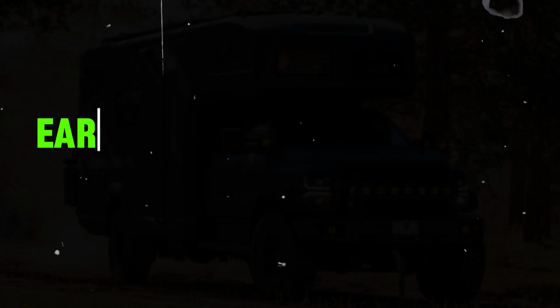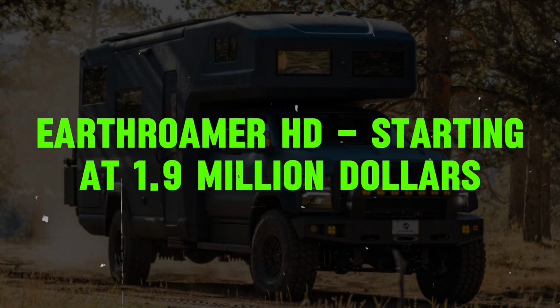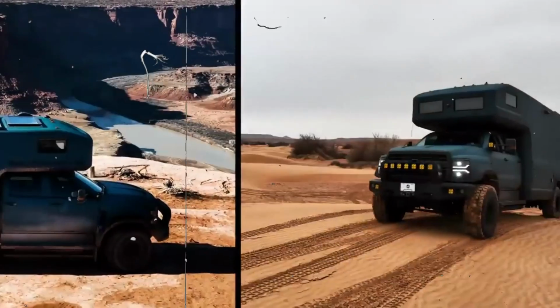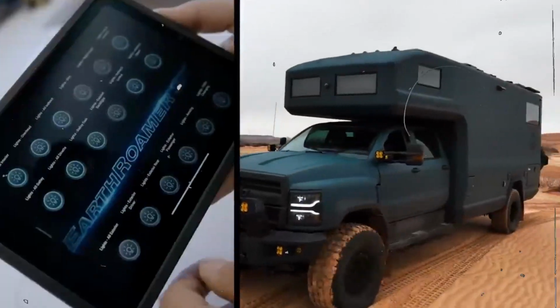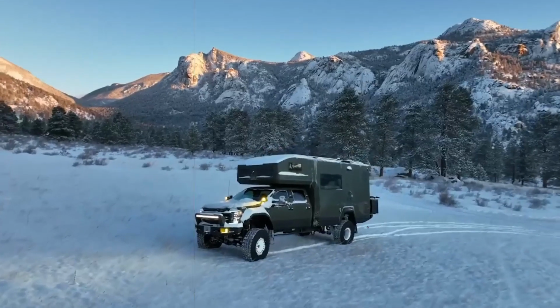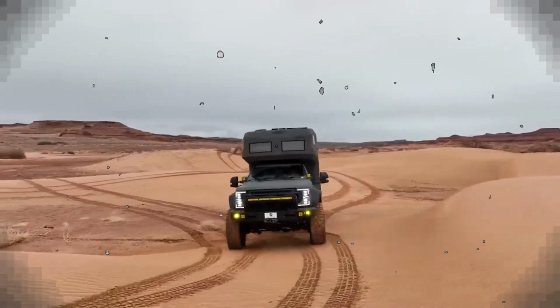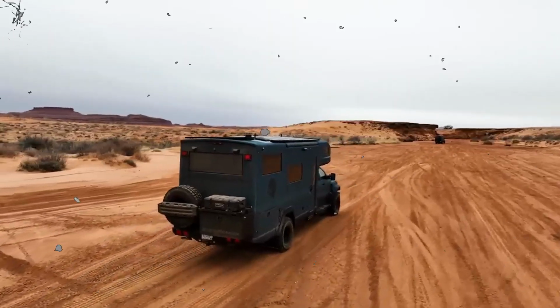Number 15. Earth Roamer HD, starting at $1.9 million. The Earth Roamer HD isn't just a luxury motorhome, it's a fortress on wheels. Designed for adventurers who crave both the wild outdoors and high-end comfort. This RV combines rugged off-road capabilities with premium interior amenities.